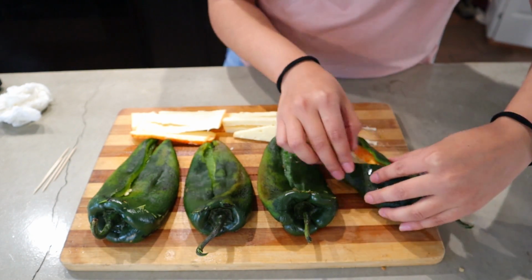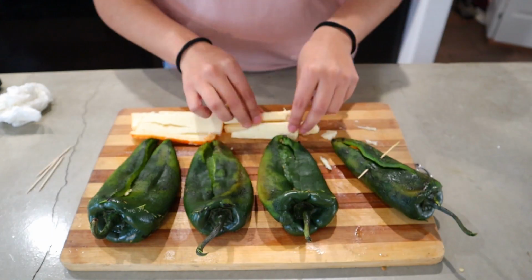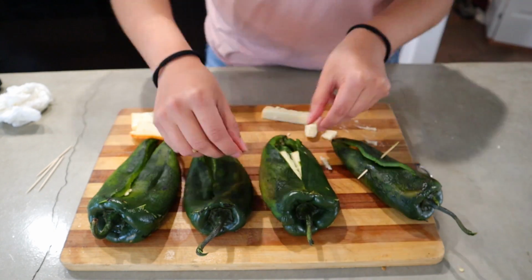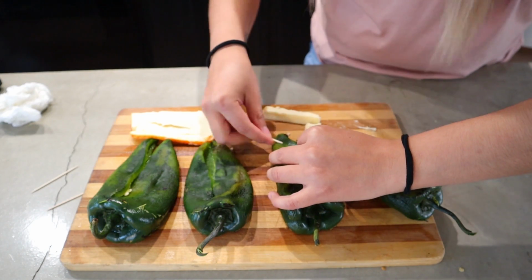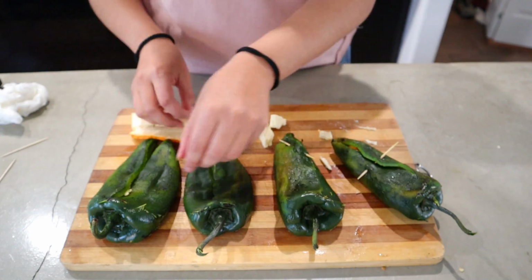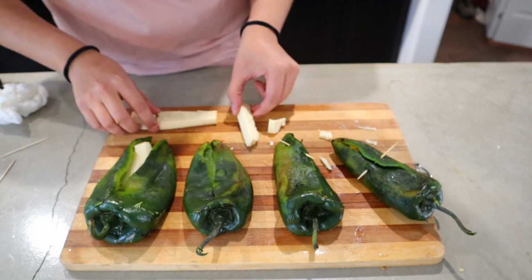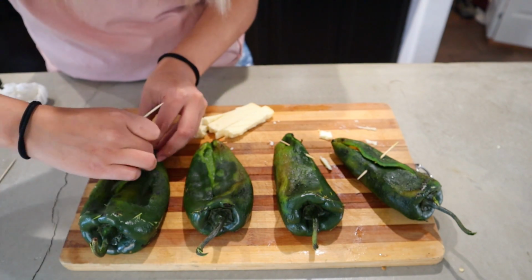I just cut my cheese into strands, and I'm gonna help myself with some toothpicks to close up the pepper. You can totally opt out of this, but it definitely makes it easier to cook. Just be mindful when you are getting ready to eat them to take out the toothpick, and remind your family to take out the toothpick. But otherwise, I'm just stuffing them like I said. You can also stuff them with ground beef or whatever you want. I love stuffing them with cheese.